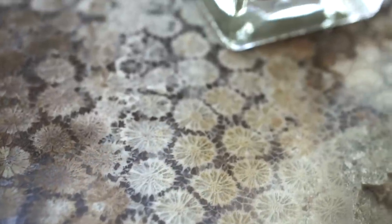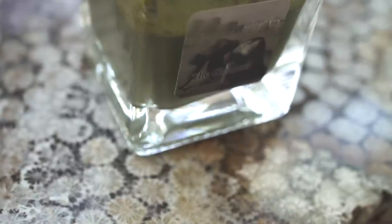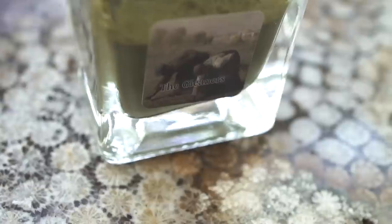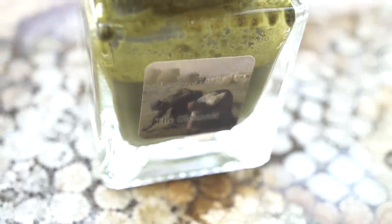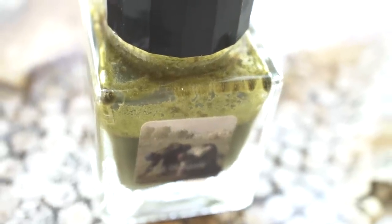Tono and Lim's The Gleaners is from their Respect line. It is a painting by Jean-Francois Millet in 1857 in oil on canvas. And this ink uses the colors that are in that painting inside the ink.